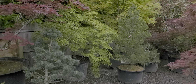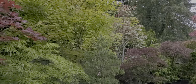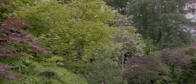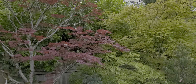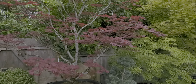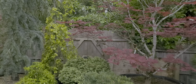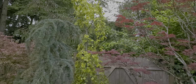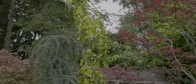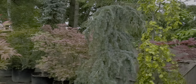Abby's weeping right there. Big Muns. The red is Okagami. This beech is really pretty. Struggle with it because I have a hard time finding a place for it. Too much sun burns, not enough sun, too dark a green.